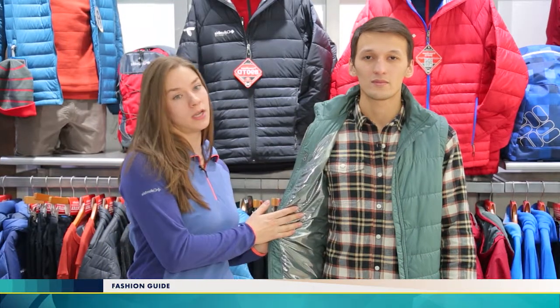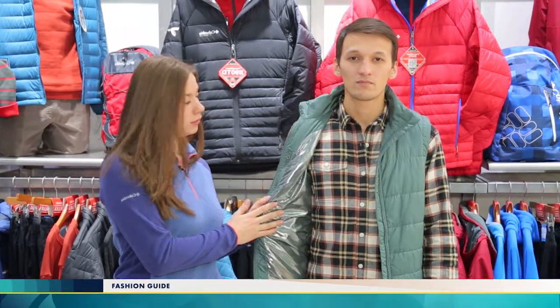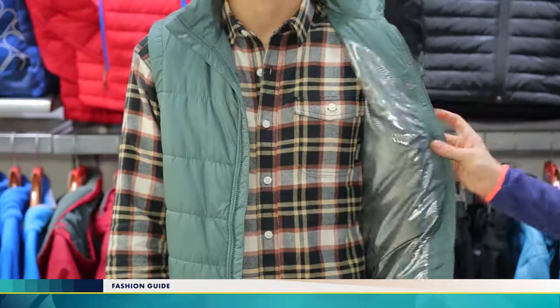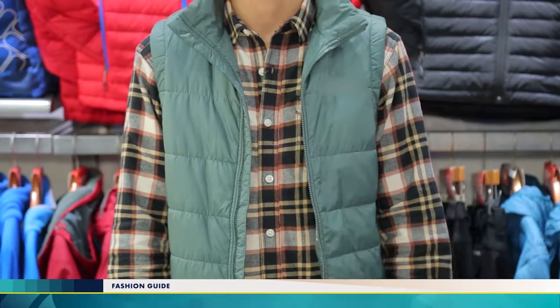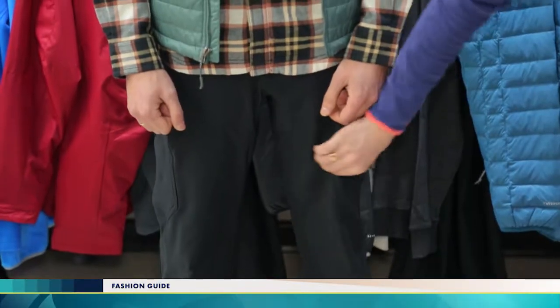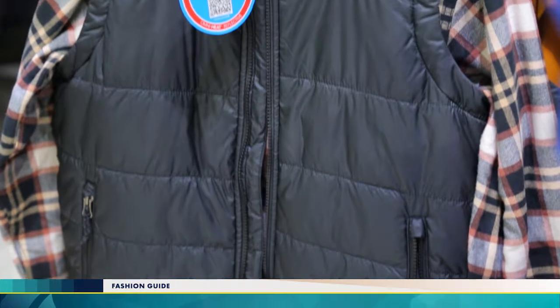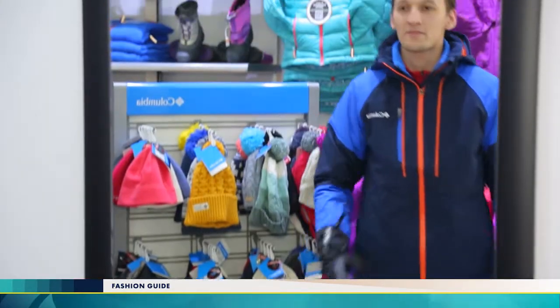The model wears a demi-season set with an omni-heat waistcoat that keeps you warm and increases the heat inside by 20%. This set is great for hiking. The new tech waistcoat and pants can be complemented by a light shirt with a stylish print, because urban chic is a combo of professional and casual clothing.